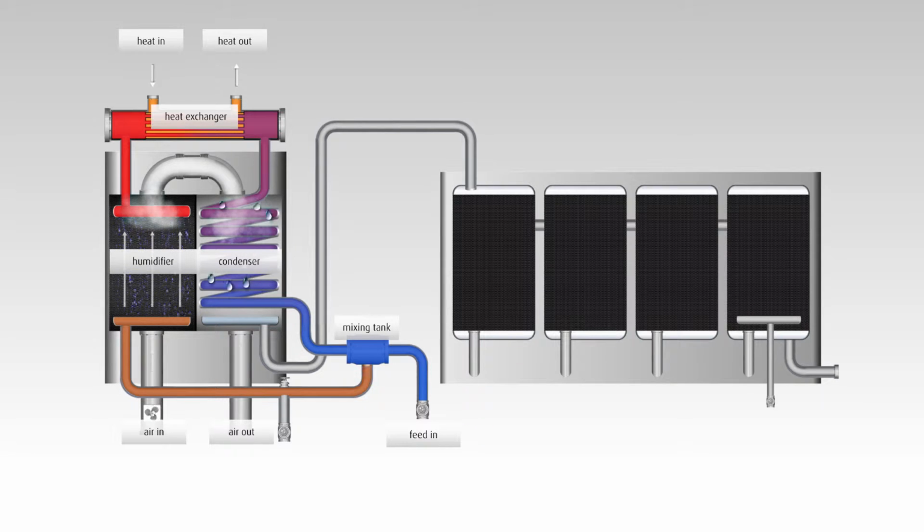The concentrated surface water from the evaporator is collected and led to the mixing tank, where it is mixed with fresh surface water and re-fed to the evaporation unit. This process is repeated until the desired concentration has been achieved. Afterwards, the concentrate is pumped out and is available for further use.